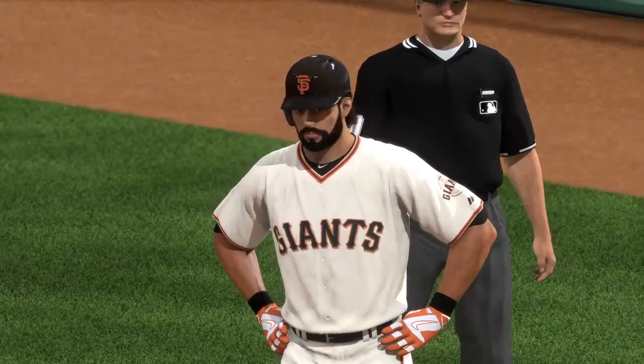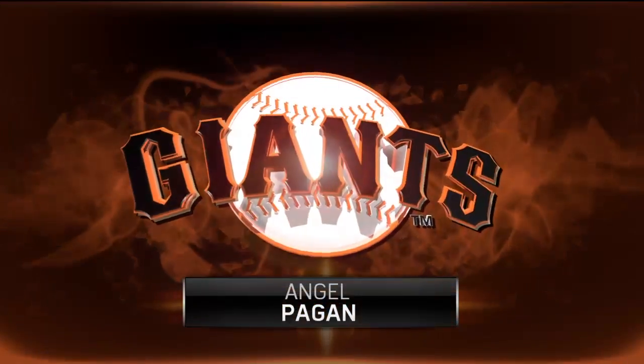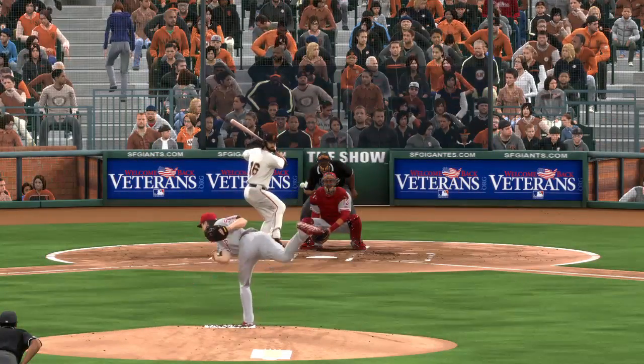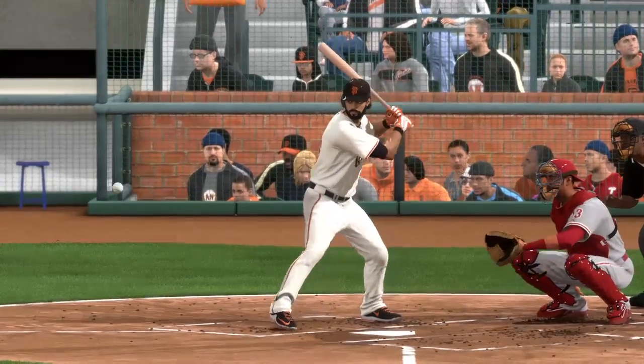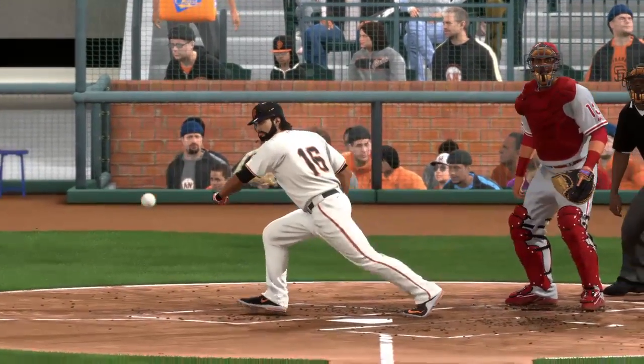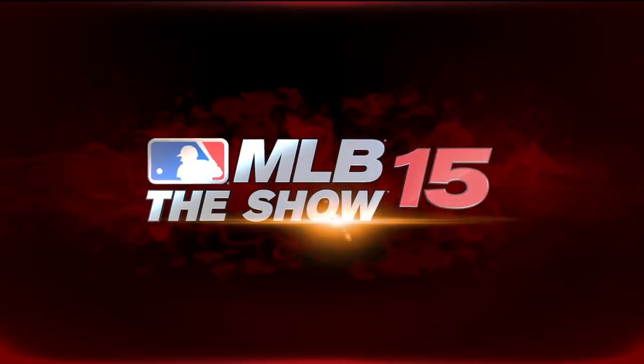Boy, not only was that pitch bearing in tight on him, but it got there in a hurry. You can see he's barely able to get the bat through the zone, but somehow he manages to steer it into left field for a base hit.